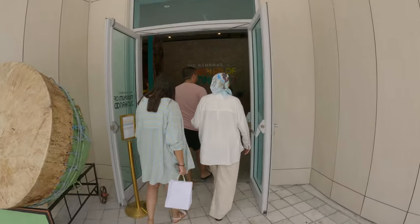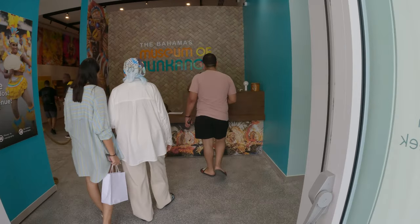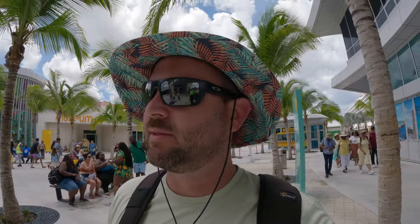So much going on. It's like a party. Hey. So I was gonna go in the museum, but it says no videography. So when you get back on the ship, you have to have your card and I believe a photo ID. So I just carry my passport whenever I come off.